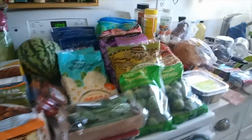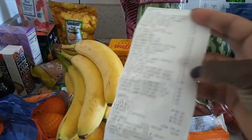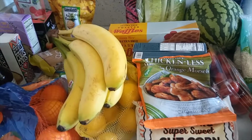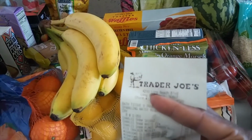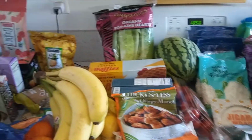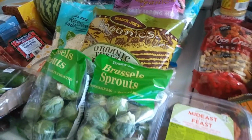This is everything. I guess this is what I call my small haul, because last time, like I said, was my larger haul. This was $149.66 for everything. The last haul was three something, I believe, but I showed that then and I will link above to it. So let's go ahead and get started. Let's start on the produce and we'll work our way around.